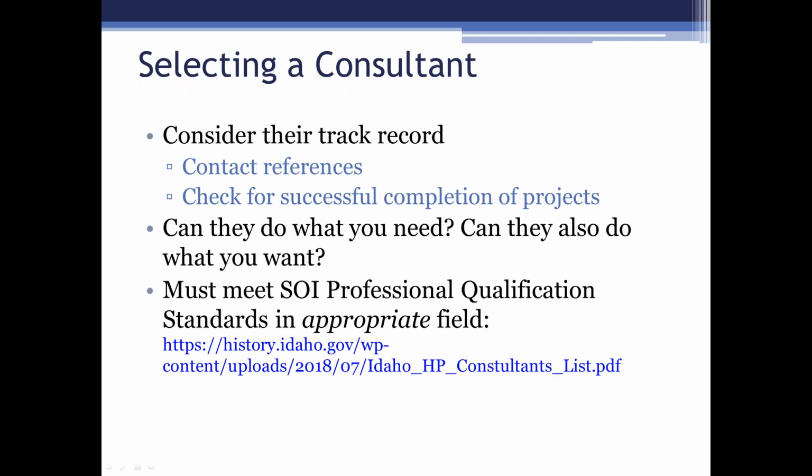When it comes to selecting a consultant, consider their track record. You know, contact their references. Check for successful completion of projects. We at SHPO cannot recommend any particular consultants, but we can tell you whether they have a history of submitting projects that have been considered acceptable to our office. So if you're looking at several of them and you've got questions, you can give us a call and we can tell you our experiences with them.